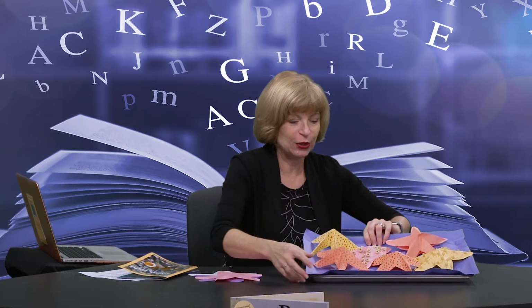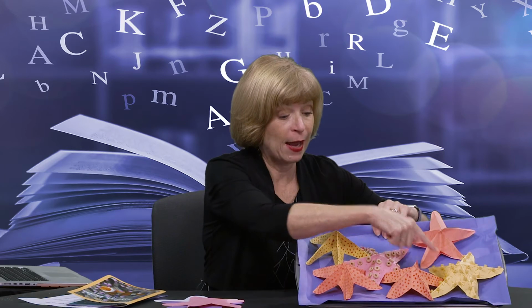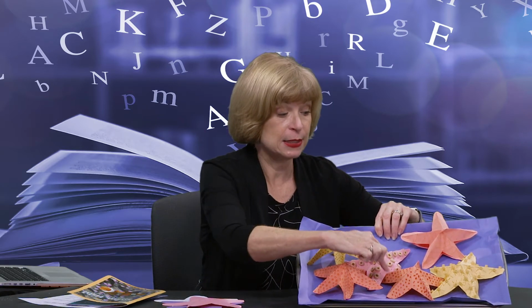I have a whole tray. Now, these are the things I need to show you how to do the activity. But look at all of these cushioned sea stars that we were able to make. For some of them, for the texture, we used cereal or macaroni. But for some, we just made the texture by using markers or paint.